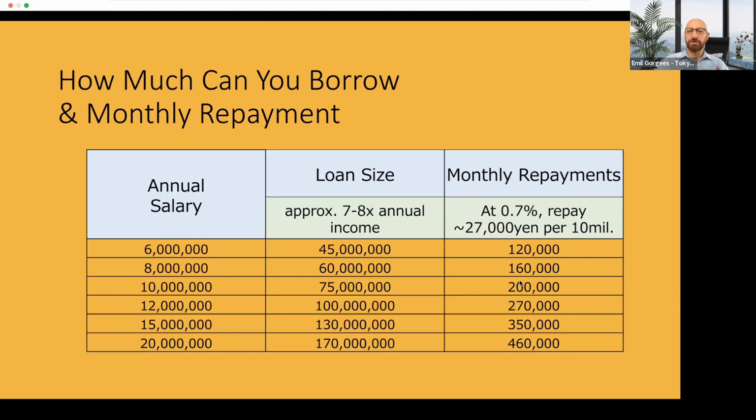So these are the two numbers that you need to know: how much you can borrow is 7 to 8 times your annual income, and your repayment is about 27,000 yen per 10 million yen that you borrow. So if you borrow 50 million yen, just do 5 times 27,000. And that's your monthly repayment of principal and interest.